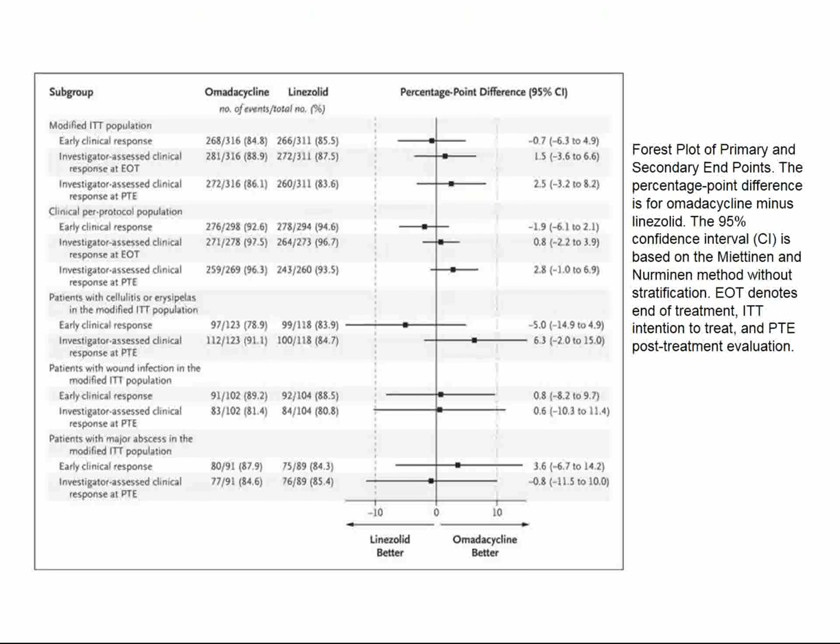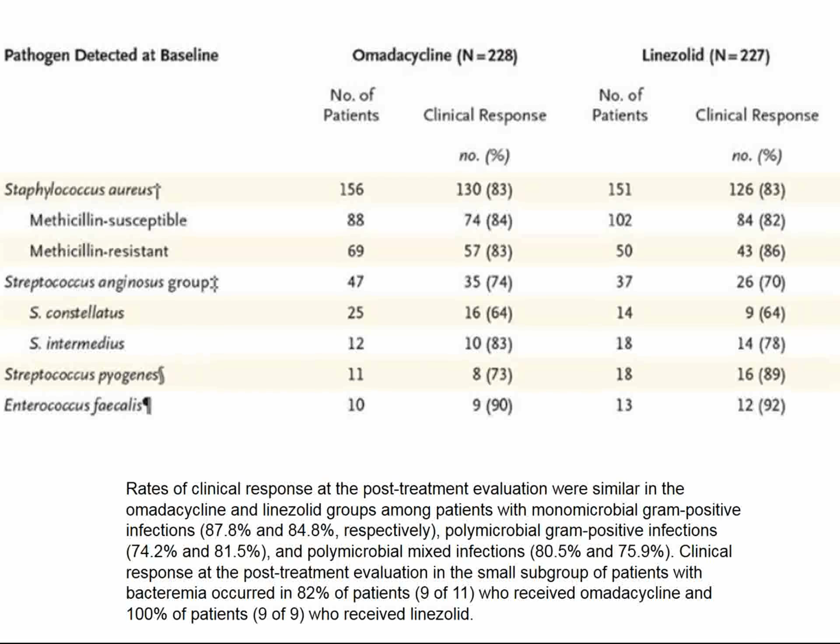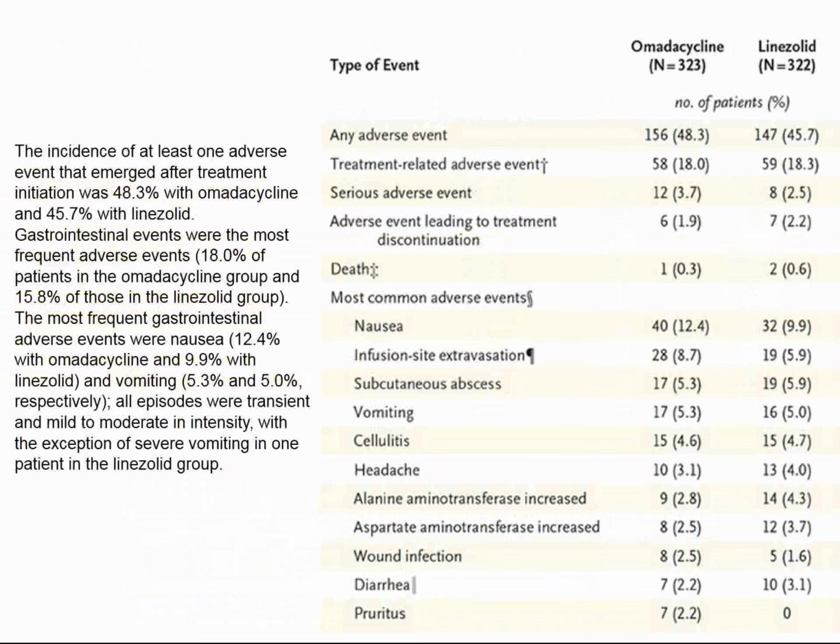And what we can see here, same result, omadacycline is no worse than linezolid, and both drugs were effective in treating subcutaneous infections. Now here organisms were also isolated. We see here methicillin-resistant organisms in both groups, but methicillin-resistant staphylococci should be sensitive to both of these antibiotics, as was the case here. Additional infectious organisms were identified, similarly distributed in both groups.